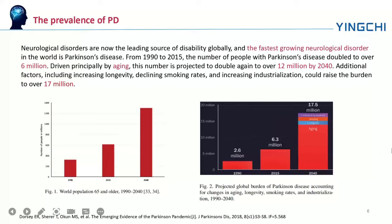Neurological disorders are now the leading source of disability globally, and the fastest growing neurological disorder in the world is Parkinson's disease. From 1990 to 2015, the number of people with Parkinson's disease doubled to over 6 million. Driven principally by aging, this number is projected to double again to over 12 million by 2040. Additional factors, including increasing longevity, declining smoking rates, and increasing industrialization, could raise the burden to over 17 million.